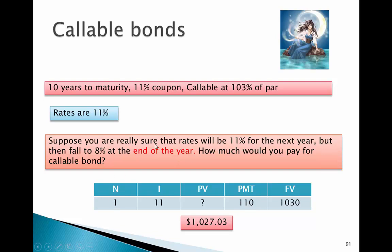It's only 1 year because I know it's going to get called a year from now. It's 1,030, but I will also collect that first coupon payment, and that's $110. So that would be the value of the bond under these conditions, the callable bond. Okay?